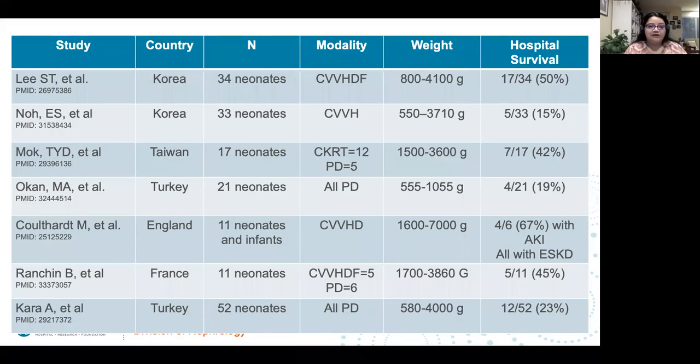This table here summarizes some of the studies that have been done primarily in neonates who received various forms of kidney support therapy. If we focus on the important things here, as you can see, patients received varying kinds of therapy, whether it was CVVH, CRRT, CVVH-DF, peritoneal dialysis, and the weight ranged anywhere from 500 grams all the way up to 7 kilos in this one study, which included infants as well.